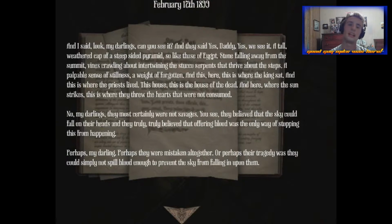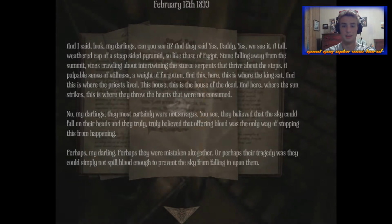So much reading! And I said, look, my darlings, can you see it? And they said, yes, Daddy, yes, we can see it. A tall, weathered cap of the steep side pyramid. So like those of Egypt. Stone falling away from the summit, vines crawling about intertwined. Stucco serpents that thrive at the steps. A palpable sense of stillness. The weight of forgotten is here. King said, "This is a priest live. The house of the dead, and here where the sun strikes through the hearts that were not consumed. No, my darlings, they most certainly were not savages. You see, they believed that the sky could fall on their heads, and they truly, truly believed that offering blood was the only way of stopping this from happening. Perhaps, my darling, perhaps they were mistaken altogether, or perhaps their tragedy was they could simply not spill blood enough to prevent the sky from falling in upon them."